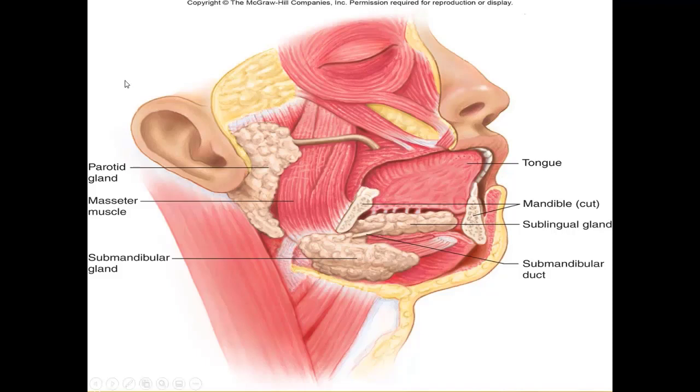All right, in this image, this is the person's tongue kind of pulled up at an angle. You have the parotid glands here, just in front or just anterior of the ears. The jaw is going to be right here. So right there would be the submandibular gland. And then just underneath the tongue here would be the sublingual gland.